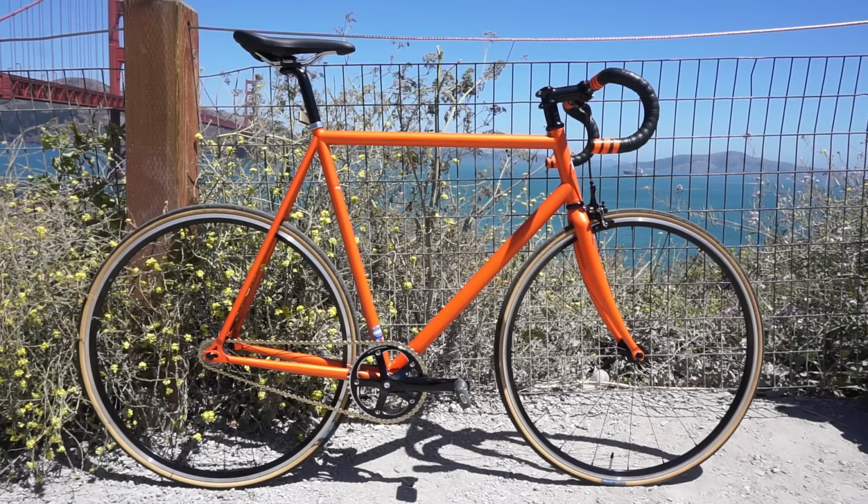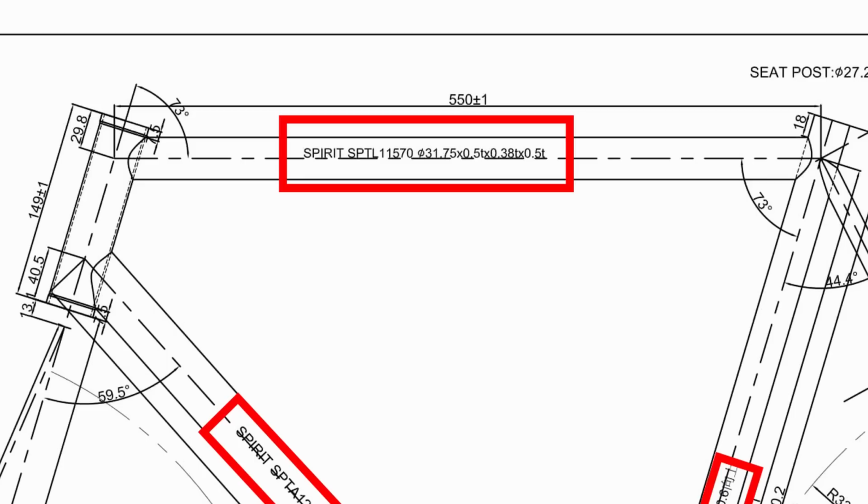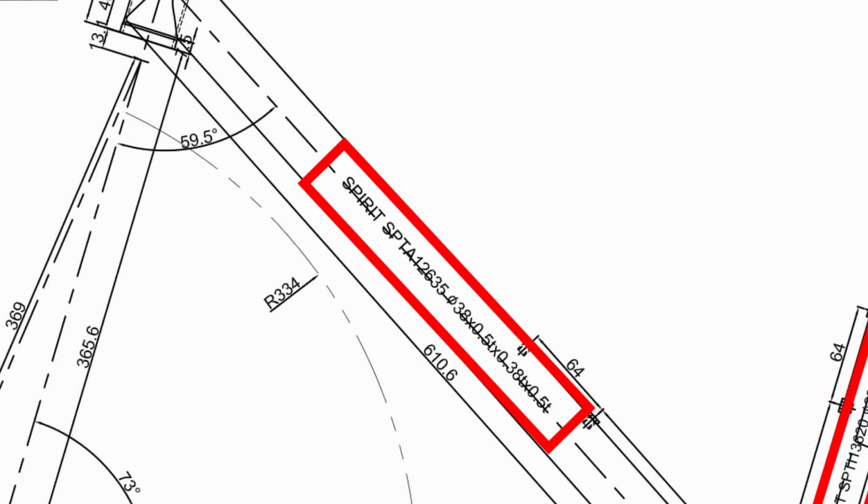The diameter of the tubing and the butting work together. For instance, on the Wabi Lightning's main triangle, the top tube has the smallest diameter and thinnest walls, given it has the lowest stresses of the main triangle. The down tube has the biggest diameter since it has the highest stresses, and the seat tube has a higher thickness so it can handle stress, and so it has enough material to weld the stays.